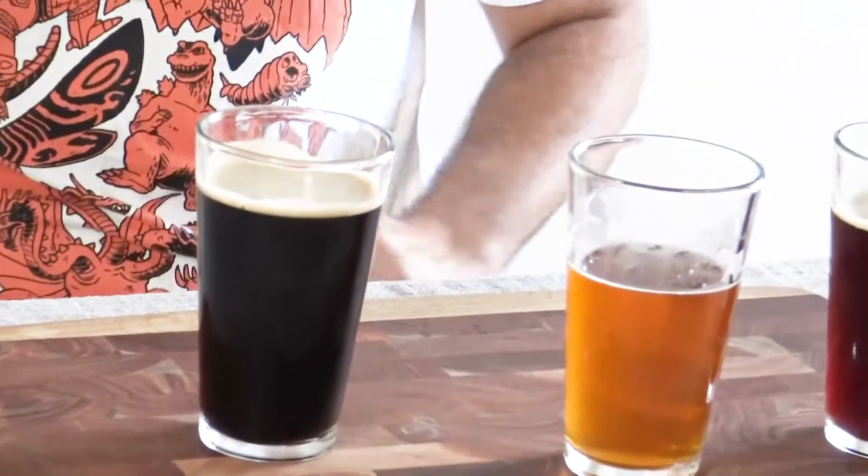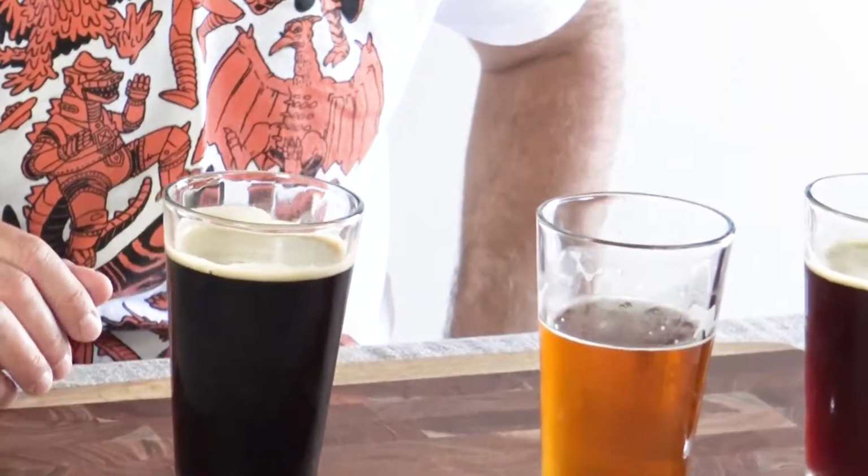So that is just a purely black beer. A lot of roast malt in this. Roast malt, think of it like coffee beans.